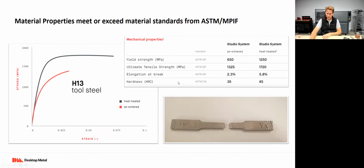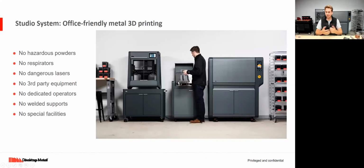So just a quick recap on the studio system. Really targeting accessibility. No hazardous powders at any point during the process. You're not required to wear any respirators throughout the process. There's no dangerous lasers involved. You don't need any third-party equipment. You don't need any dedicated operators.